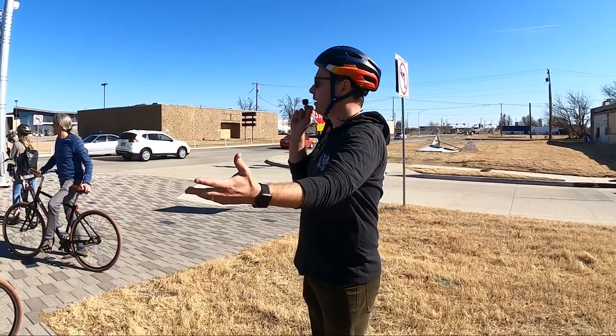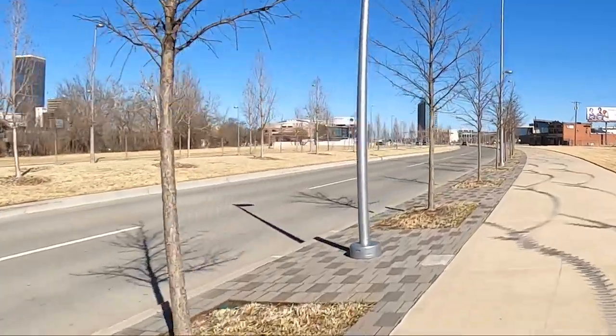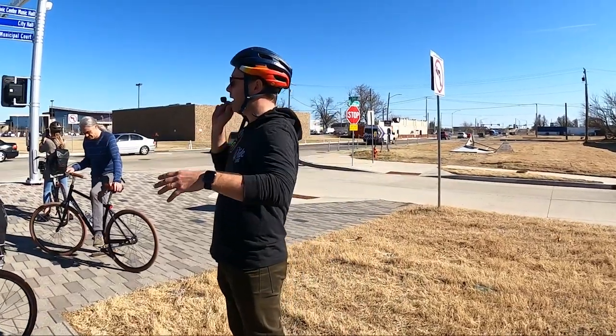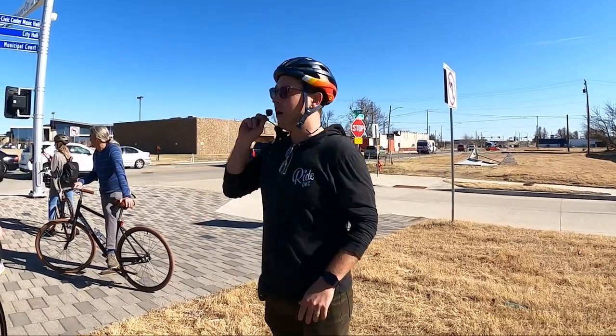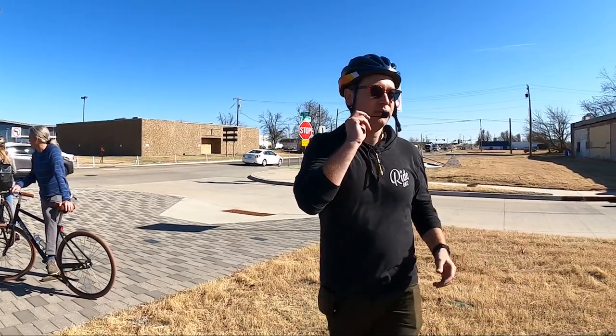I mean, technically they call it a boulevard, but is it though? There's kind of an island in the middle with some trees. I think they're hoping for like a streetscape, trees to slow cars down. But to me, it's so wide that it's not very pedestrian friendly, obviously.